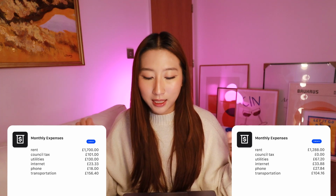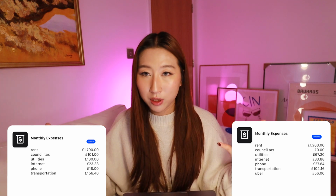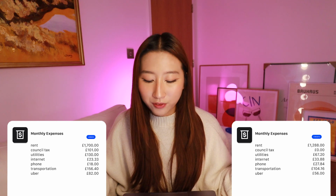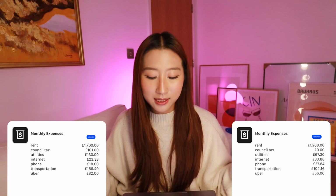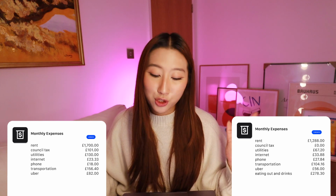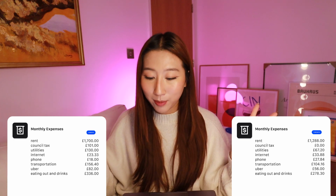Now Uber, I'm going to say you spend $100 Canadian on Ubers, at £56 on the Canadian side, and then I'm just going to increase that cost by how much more it would cost to take the same trip in the UK, so that would be £82. Eating out and drinks, I'm going to assume you get one coffee per week for 4 weeks, 2 drinks out per week for 4 weeks, dinners 2 times out per week. So that on the Canadian side equals about $496.97, and that's £278.30 for the same drinks, coffees out. Overall, that would be £336 for the month.